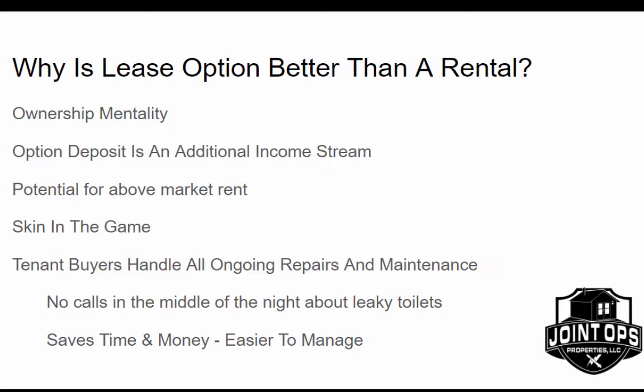And the other key thing here is that the tenant buyer is handling all ongoing repairs and maintenance. This is a real game changer. If you are a traditional landlord, you understand how much of a pain ongoing repairs and maintenance can be. So there's no more calls in the middle of the night about leaky toilets or people who don't know how to flick a circuit breaker on or off. All those really minor ticky-tack things that can go wrong with properties can really drive you crazy, not just from a cash flow perspective of saving that money, but also saving the time.